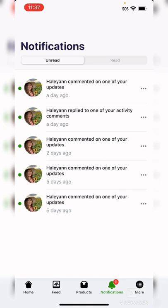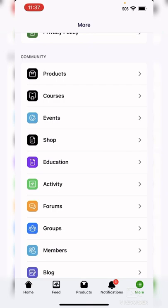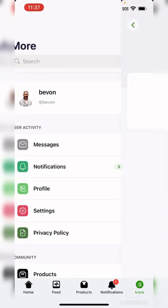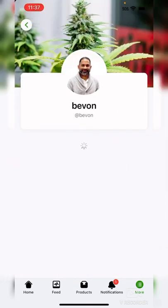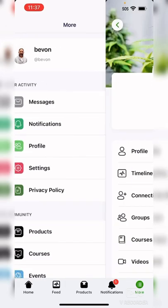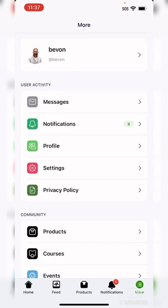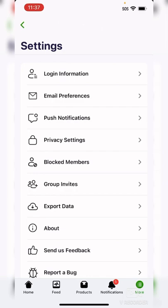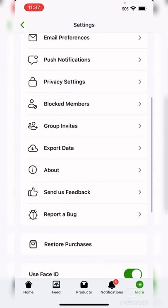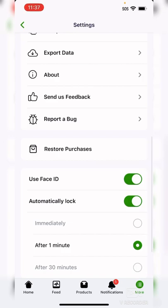And then the menu section I was playing around with earlier, we have bio here, messages, notifications, information about my profile, the courses, videos. We have settings for login information, email purposes, push notifications, block members, group invites, export your data, send us feedback, which is always appreciated. You can report a bug. Purchases, you can use Face ID for those of you on iPhone.